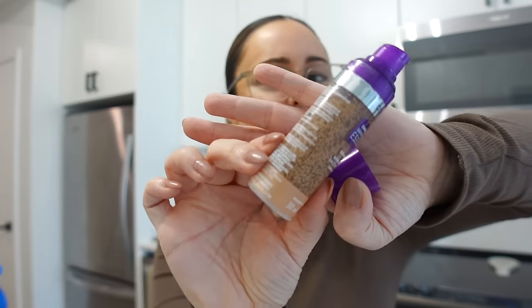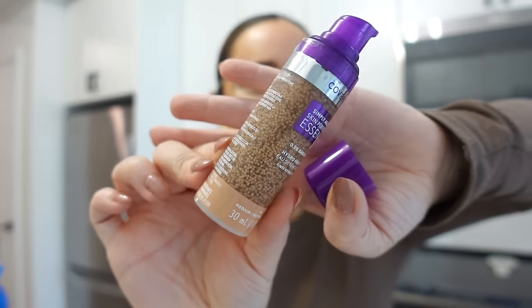I literally bought a whole bottle of Bacuchiol and I used it on my face as an alternative for retinol. And I literally ran out. I honestly loved it, but it has these beads. If you guys can see, it has these little beads and it's supposed to melt into your skin. So I'll give you guys my thoughts after I try this.